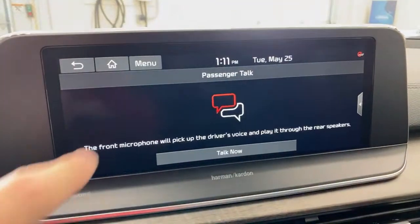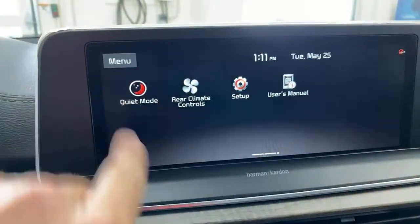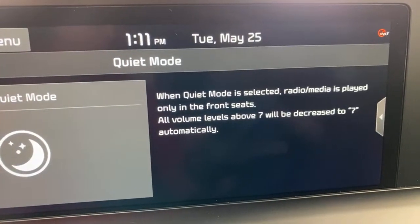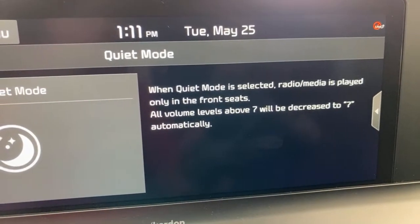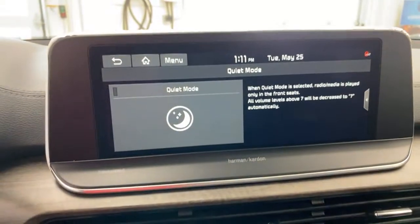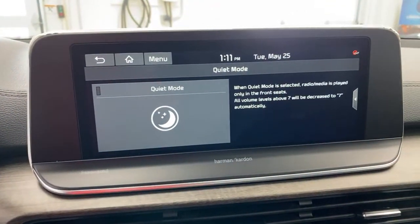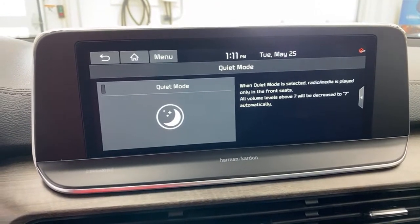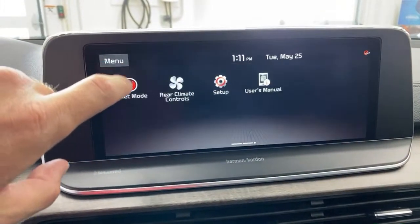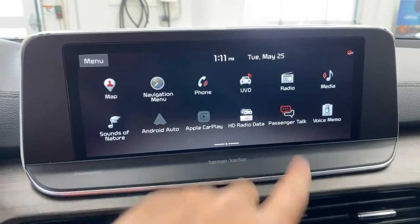Now, why would they have their earbuds in? Let me show you. Go over here and we'll go back to passenger talk. Go over to quiet mode, and you can reconfigure these. I like to put these side by side. Quiet mode does exactly what this says here. When quiet mode selected, the radio or the media is played only in the front seats, and all volume levels above 7 will be decreased to 7. So basically, the volume goes up to level 7 and that's it, and it kills the rear speakers. So you can let the rear passengers listen to their music on their headphones, and you can listen to your music up here. Now, if you want your music a little louder, you can still turn it up and it'll leave the rear speakers off. Both these cars have this, but I want you to remember passenger talk, because we're going to show you a big difference in the Carnival when we get there.